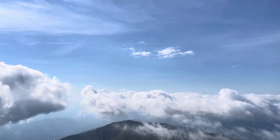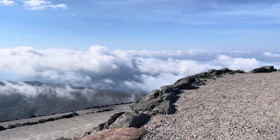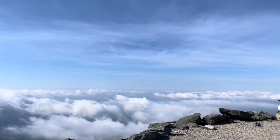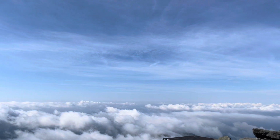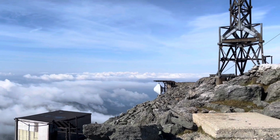We have reached the top of the summit and look at the view. Wow, the clouds are below and we are above the cloud level. This is the alpine region, guys. It's too windy, as you can hear.